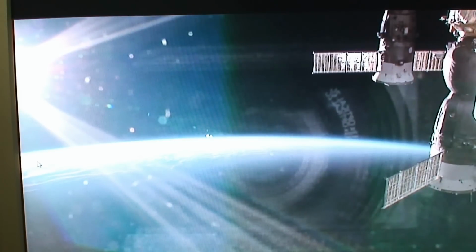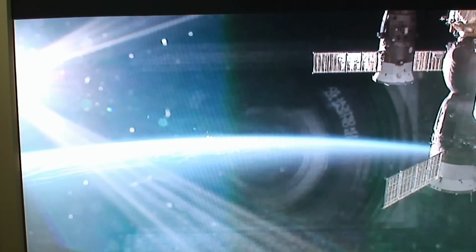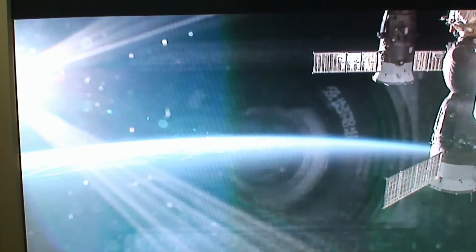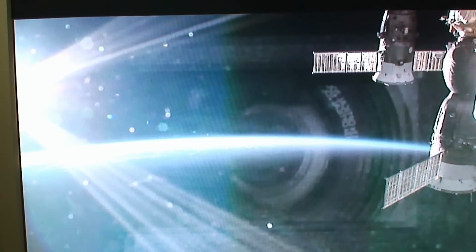And you can see the Earth here, and look at the massive UFO. The massive lights, you can see, guys, they're just moving away. That's not the sun, that's a large UFO around the space station. And it's not the sun's reflection, not a lens flare. That's all UFOs around the space station.